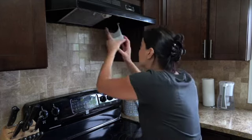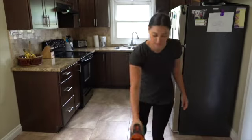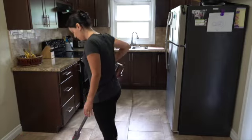And then once my vent was dry and my little light cover was dry, I just put it back. And now I'm moving on to vacuuming, and then after that I'm gonna mop my floors.